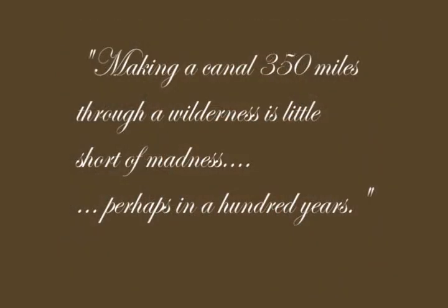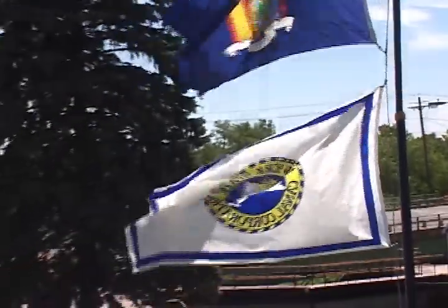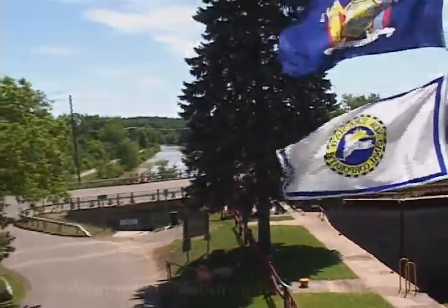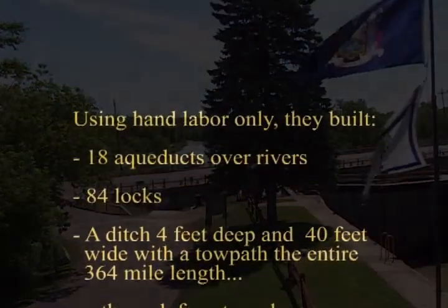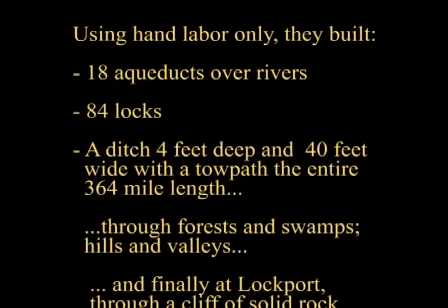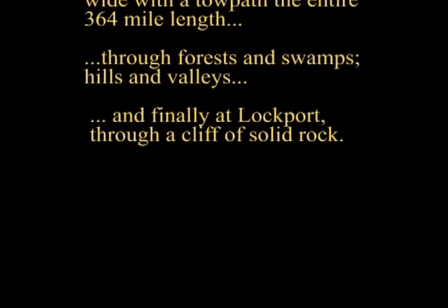When Thomas Jefferson heard of the plan to build the Erie Canal, he said, "Making a canal 350 miles through a wilderness is little short of madness. Perhaps in 100 years." So, New York State decided to go ahead on its own and build it anyway. It took thousands of laborers working over 8 years. And perhaps the greatest miracle was that the designers who supervised the work had no previous experience with canals whatever. Or maybe that's why they believed they could.